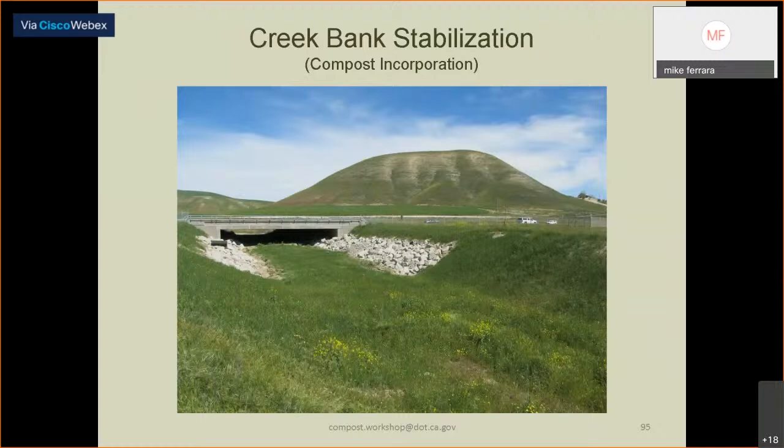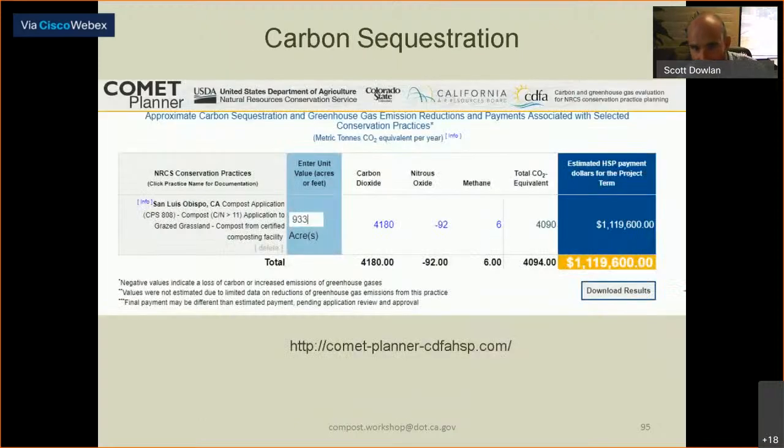Here's an idea I think John talked about, and I want to reintroduce this idea of the ability for compost to sequester carbon. There's a lot of research out there about that ability, and I know Caltrans is looking into it. And this is a calculator called the COMET-Planner, and it was developed by Colorado State University, the USDA, California Air Resources Board, and the California Department of Food and Agriculture. And really, it's a way to calculate and estimate greenhouse gas reduction for agricultural use.